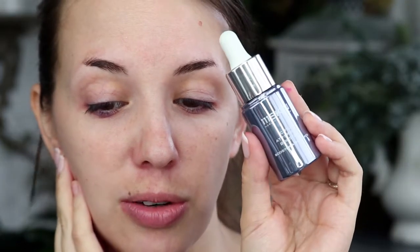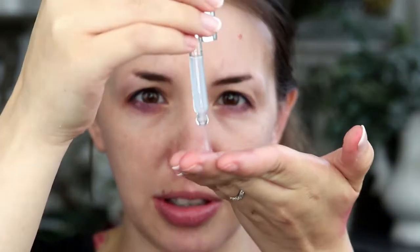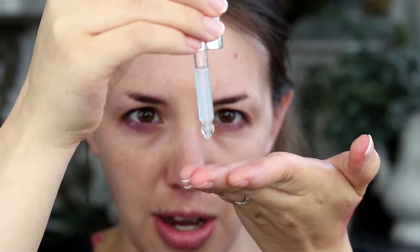If you guys want to see me try a few things on, then just keep watching. I'm going to start with this 3 skin or triple skin Cryo ATP Sports Booster. It says 1 to 2 drops with moisturizer or on clean skin, so I'm just going to go ahead and put 2 drops.